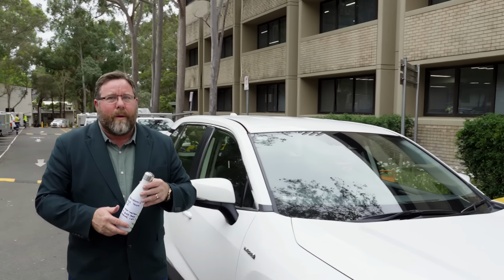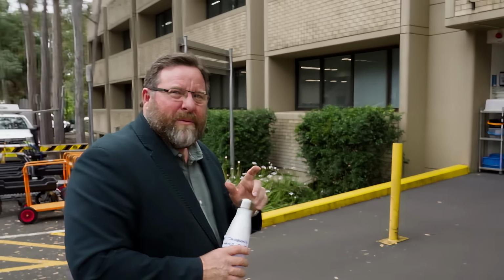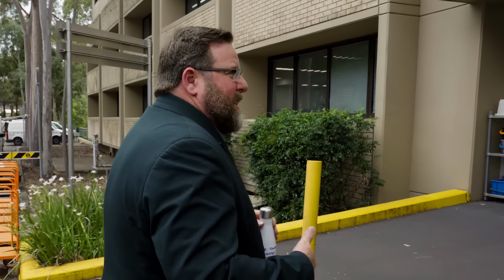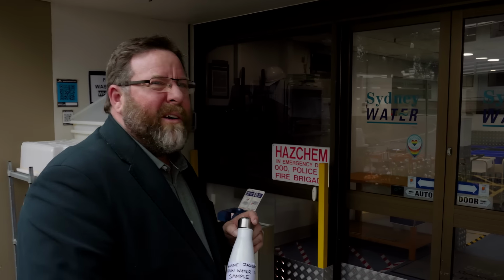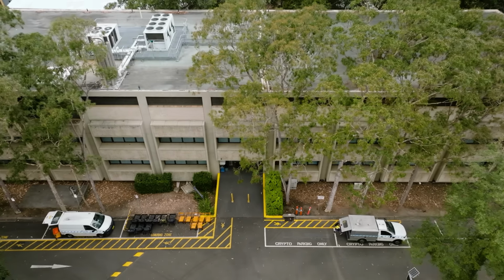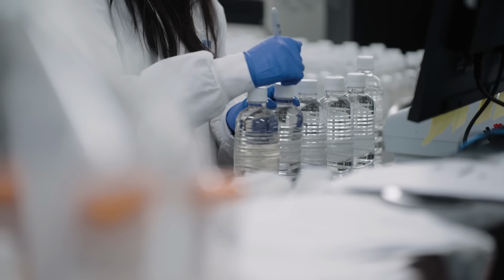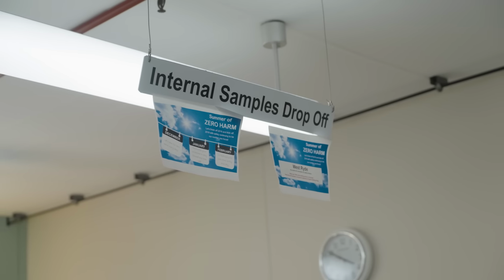Okay, well, this is where we find out exactly what's in my water. And I've got to be honest, I'm a little bit worried. You know when you take your car to get it checked for its rego, and you're pretty sure everything's right, but you are still a little bit worried. Anyway, let's do this. This is Australia's largest water testing facility. They have samples coming in from right across the Sydney region every single day.